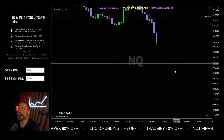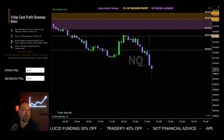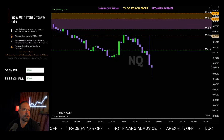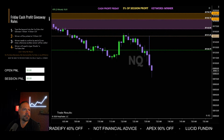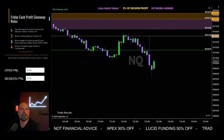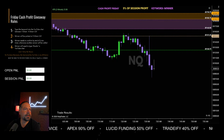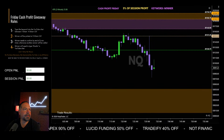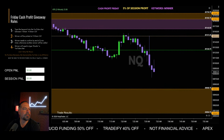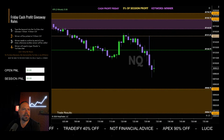Trying to think what we got going to the downside. We don't really got much. Let's see, the 3051s. Yeah. I mean, there is an area right here they could tap into. That's price action from last week, though.